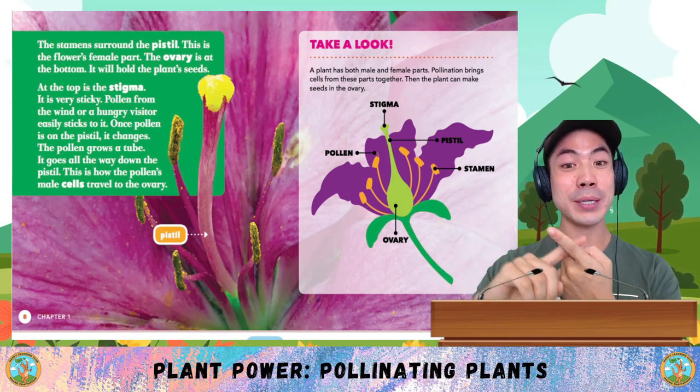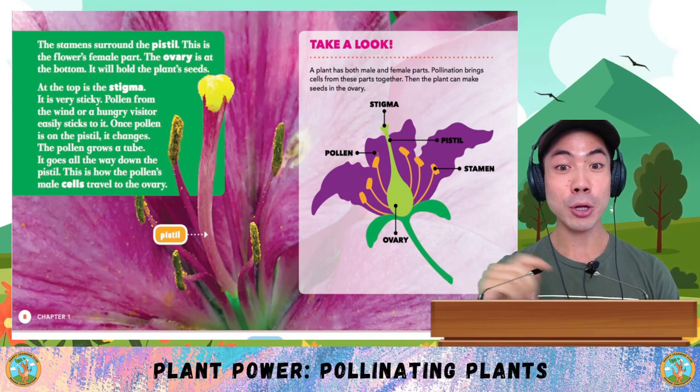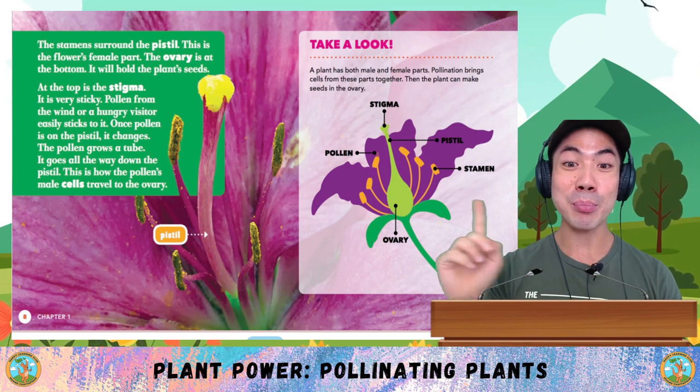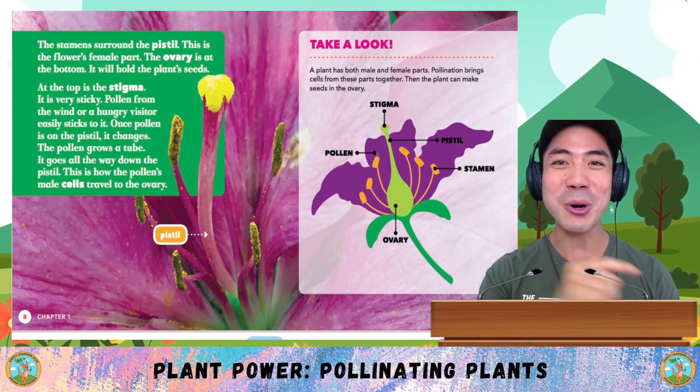Once pollen is on the pistil, it changes. The pollen grows a tube. It goes all the way down the pistil. This is how the pollen's male cells travel to the ovary.